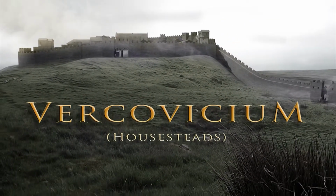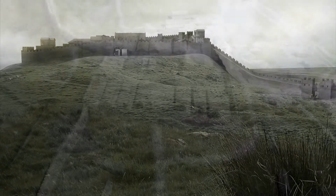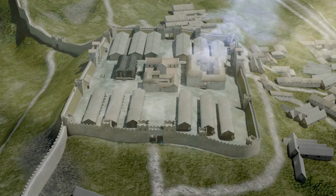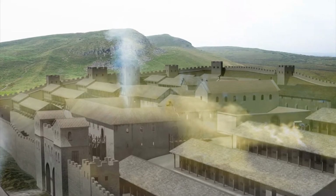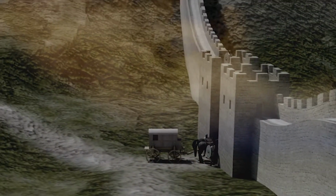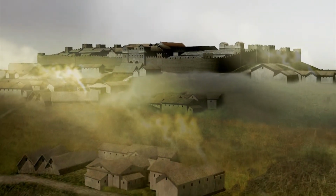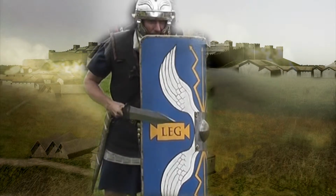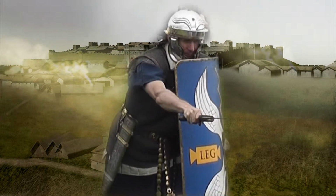Vercovicium, modern-day Housesteads, is located roughly midpoint along Hadrian's Wall. It stands on a natural undulating ridge of volcanic dolerite rock known as Whin Sill. Built around 124 AD, the fort probably garrisoned auxiliary soldiers belonging to the First Cohort of Tungrians, battle-forged men from the Belgic regions of Gaul.